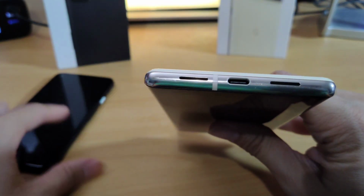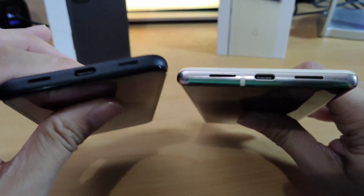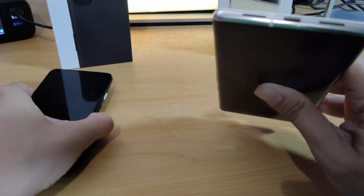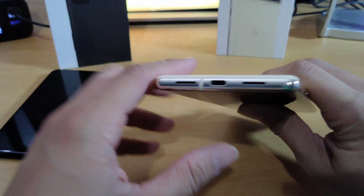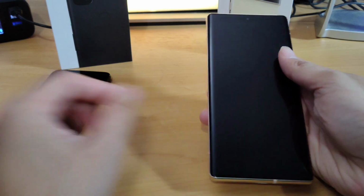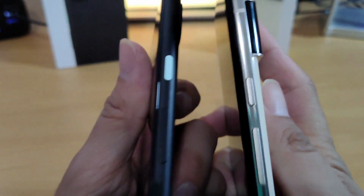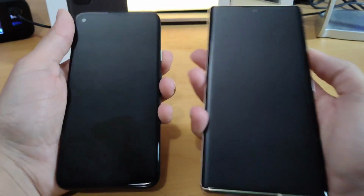On the bottom, of course, you have your USB Type-C port. Very similar as far as that goes. It's just that this one's more of a plasticky build. But sometimes it's not about the build quality, sometimes it's about the usability and the features. So going from this, let's get these phones turned on and see how long it takes. I'm going to get them both turned on. If you look at the side there, the power buttons are both on the very top. So let's see which one starts faster.